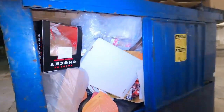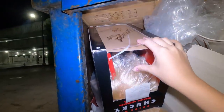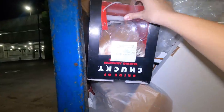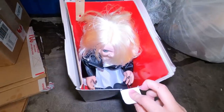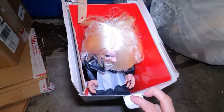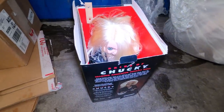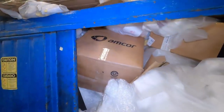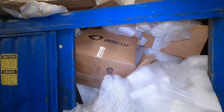Oh my gosh, I went to check the other side and I think there's a Chucky doll. I don't know if they damaged it, but let me pull this one out. I think it's the Chucky bride. I'm alone and it's kind of late at night, but it doesn't look like they damaged it, but not the vibe. And then there's another huge box from Spencer's, but I'm having trouble getting it out. But let me grab that.